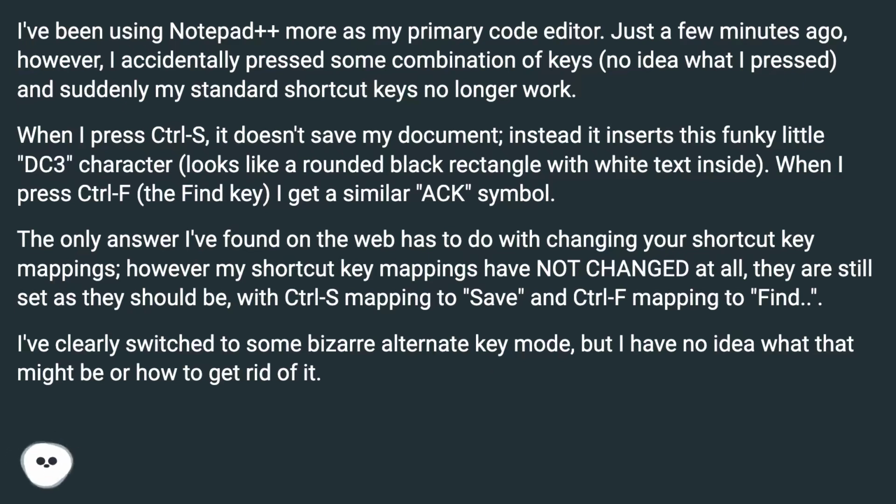The only answer I've found on the web has to do with changing your shortcut key mappings. However, my shortcut key mappings have not changed at all. They are still set as they should be, with Ctrl-S mapping to save and Ctrl-F mapping to find. I've clearly switched to some bizarre alternate key mode, but I have no idea what that might be or how to get rid of it.